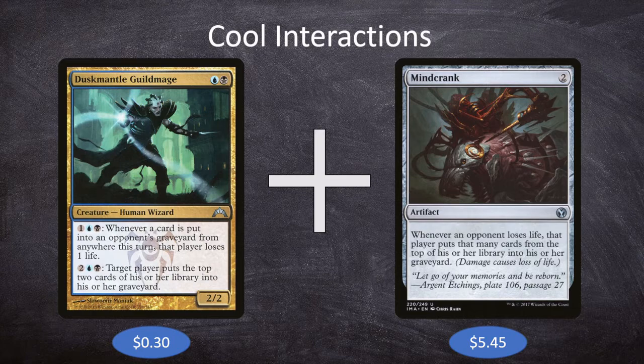So, the way that this works, though, is we have Duskmantle Guildmage, we have Mindcrank. If we activate Duskmantle Guildmage, whenever a card is put into an opponent's graveyard from anywhere this turn, they lose a life. Then, all we have to do is mill an opponent or hit an opponent. Because if we mill an opponent, they lose a life because a card went into their graveyard, which triggers Mindcrank. Since they milled a card, they lose 1 life, which triggers Duskmantle Guildmage. Since they milled a card, they lose a life. And this repeats infinitely, milling our opponents out, or if they're not dead by the time that they're milled out, then they just lose the game anyway. So they either die to the damage from Mindcrank, or they die from the milling from Duskmantle Guildmage.